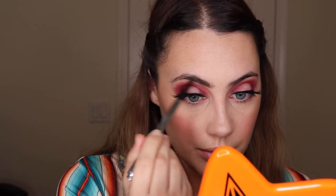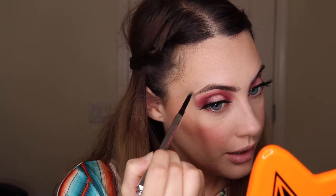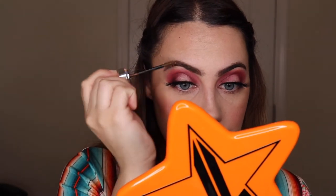and I'm going to lightly, I mean, I'm going super lightly, brush through them. And then I'm going to take the spoolie and comb through all of that. Just gives it a little oomph because I have such a heavy eye look on right now. And then, of course, from there, I'm gonna take my Benefit 3D Brow Tones and comb through these brows. Okay, that's done.